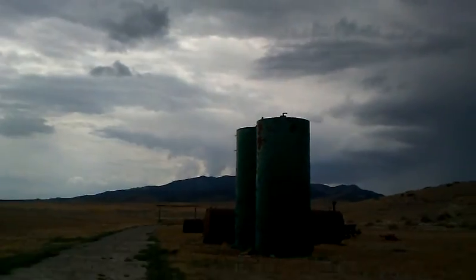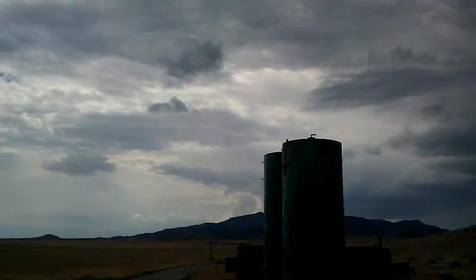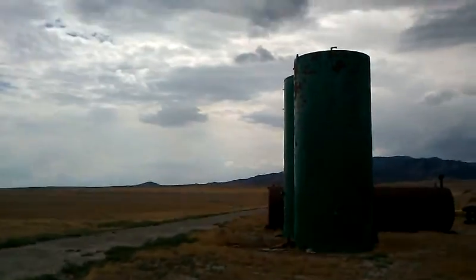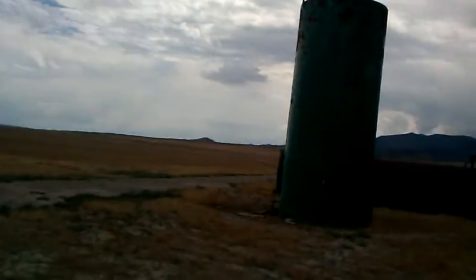I'm assuming more water towers. What do you think, Don? That'd be my guess. I don't know. Too big to be fuel. Maybe. Who knows?